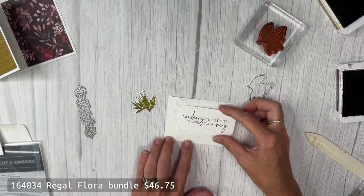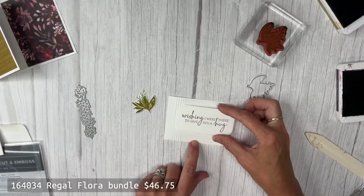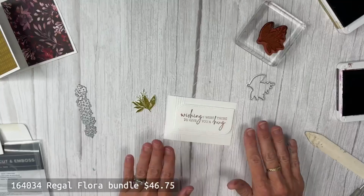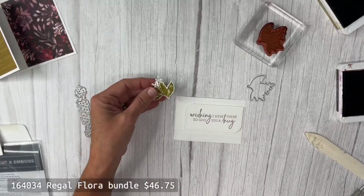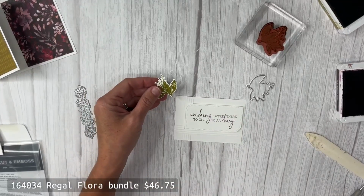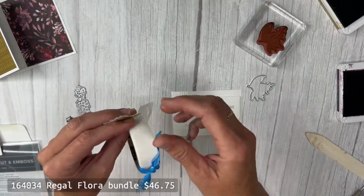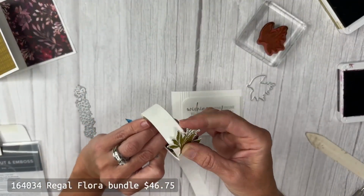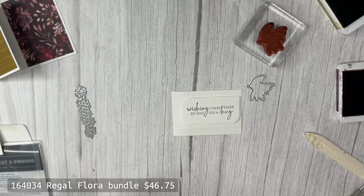So I'm going to position this so you can still see all of the score marks. The score marks are, again, the special part that makes this card special. And then I'm going to take some mini glue dots. So bust out that scoring tool. You can do them diagonal, you can do them, again, these are kind of connecting.